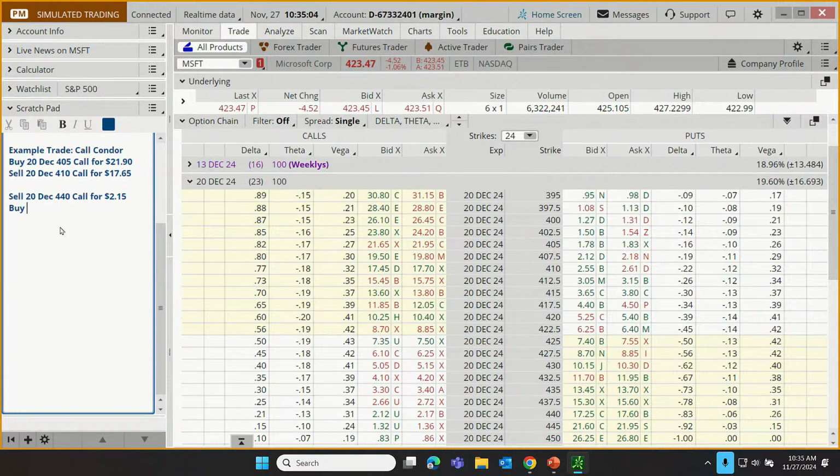And then we're also going to buy the 20th of December, we're going to buy a less expensive call. Let's keep the distance equivalent to the distance between our two strikes on the long call spread. Let's do the 445 call. That looks like that's trading between 1.32 and 1.36. Let's just call it 1.35 again. Okay.